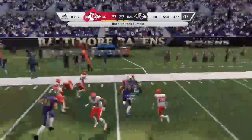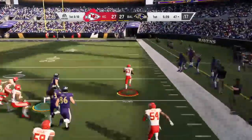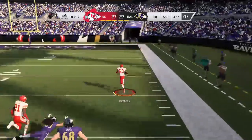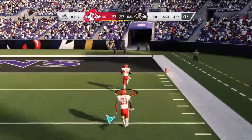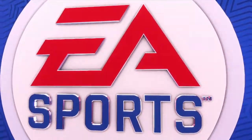And I think the ball's out, and it's picked up by the Chiefs. And he's into the clear. The 20, 10, and he will score. Touchdown, Kansas City.